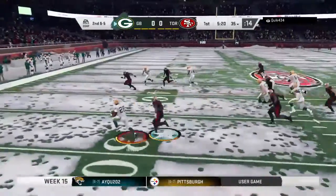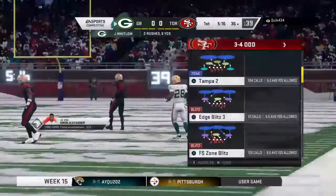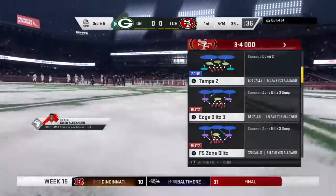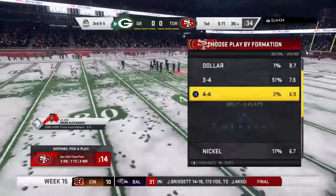Now a handoff here to his running back. And this defense not giving him anything there. Maybe a yard up to the 36. 5 yards on first down, but now just a 1-yard pickup there on second.